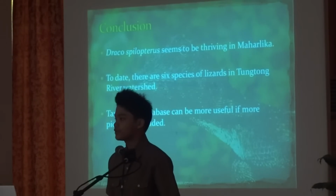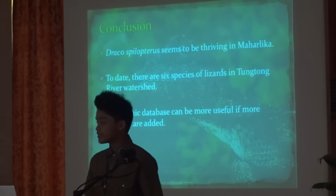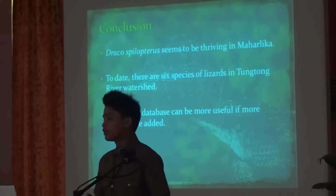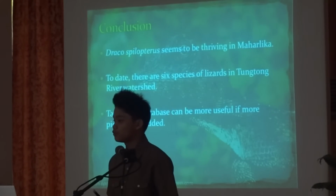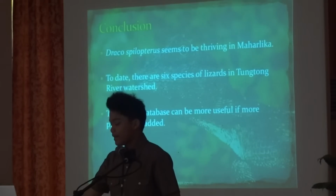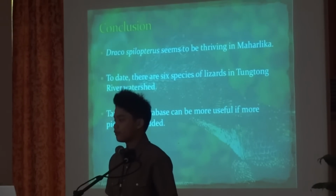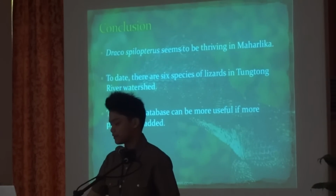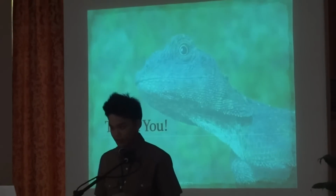To date, we have actually only identified 6 species of lizards. But hopefully there will be other people who are interested to do a more intense survey of the species of the Tungtong. And the database Lucid can be more helpful if more pictures and more information can be added. Thank you. That's the end of my report.